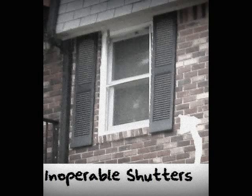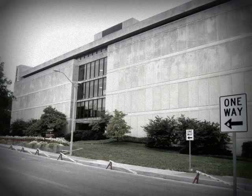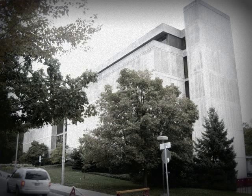This is the Boorish Center for Research, or the Optometry Building. I'm not trying to offend the building by calling it boorish. It really is named Boorish. The definition of boorish, with the extra O, is ill-mannered or insensitive in appearance or manner. The fact that the Boorish building is cold, lifeless-looking, frigid, and has the look of a giant above-ground bunker might have been the architects of the structure's way of kidding around.